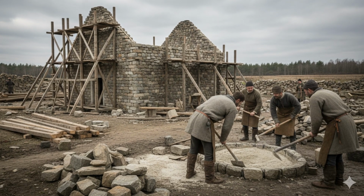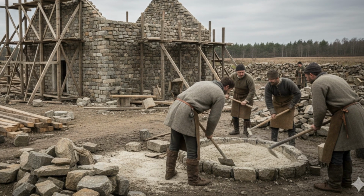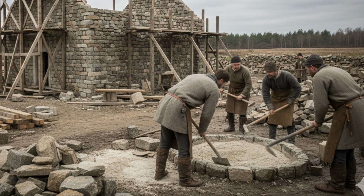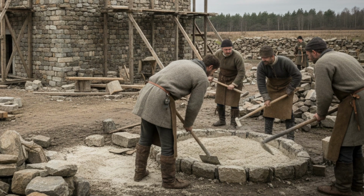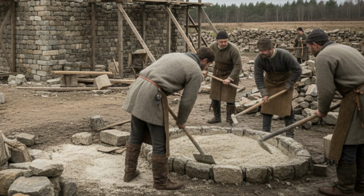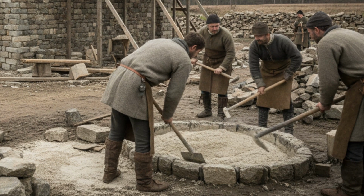Builders in the Middle Ages continued to make mortar using lime and local sand, but without the specific pozzolanic ash, the resulting material lacked the hydraulic properties and extreme durability of the imperial era. They didn't forget the recipe, they lost the grocery store.